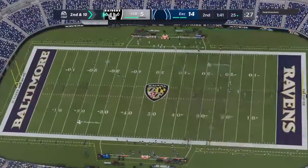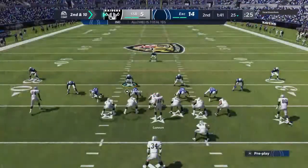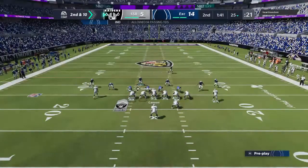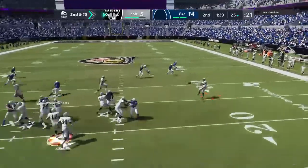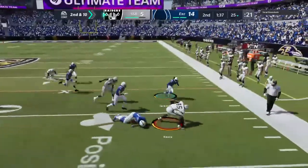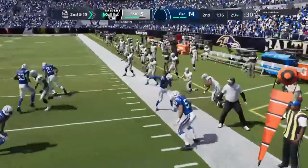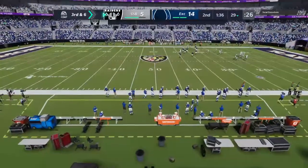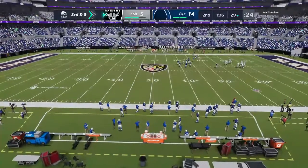And that one falls incomplete. Looked like he might have had position there, but he couldn't hold on at second down. Throwing again. Gannon. And he's going to drop this off to his fullback. And he gets this up just shy of the 30 to the 29 before he's out of bounds. 4 yards the gain, and it'll bring up a third down.